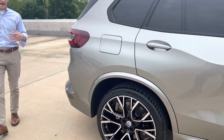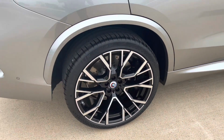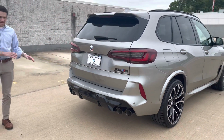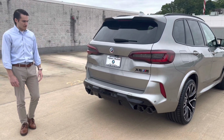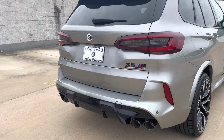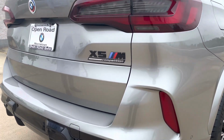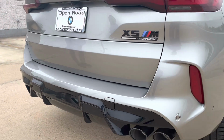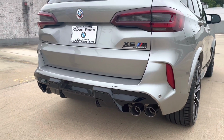If you want to take a look at the back of the X5M, you'll notice that again, we're looking at a lot of design elements that are specific to only the X5M. One of those is, of course, the X5M badge with the competition underline as well. That black badge is, again, specific to the competition package. You'll also notice that the rear bumper is bespoke for the X5M, as well as that gloss black diffuser.